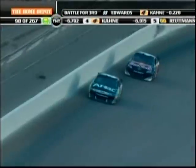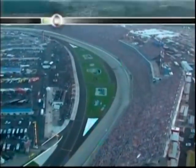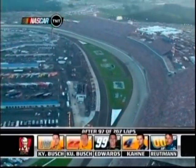Well, Carl Edwards was the point leader entering last week at Daytona. Finished 37th. I think he's battling through the adversity nicely. He drove around Casey Kane like Kane was riding the brakes. Edwards up to third behind the Busch brothers, Kyle and Kurt, who are out front 97 laps in.